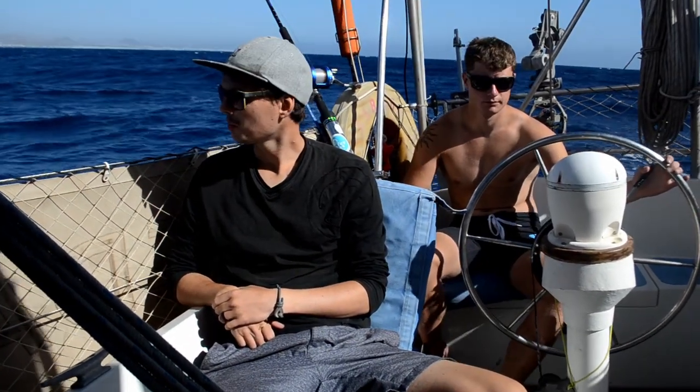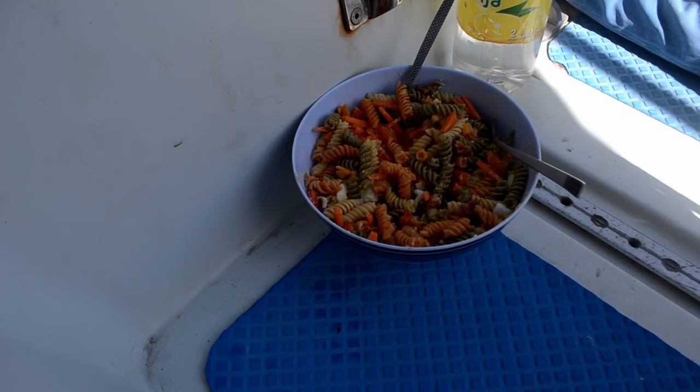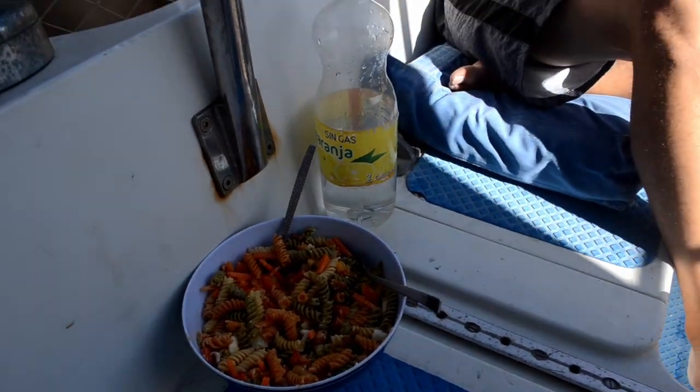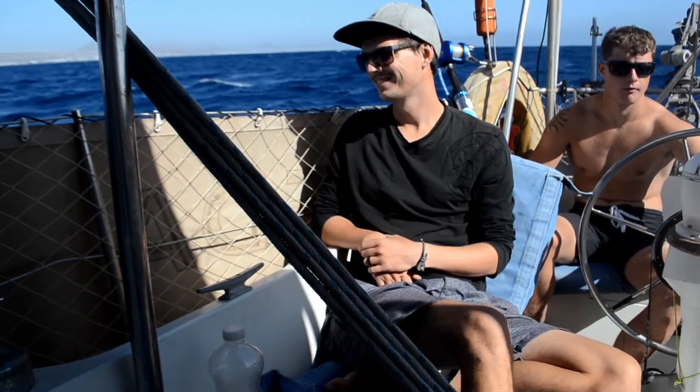So it's going pretty well so far. Got a decent wind, a little bit of a lumpy sea, but it's just typical Canaries really, isn't it? I've just made a big bowl of pasta salad for lunch and potentially for tea as well, depending on how much everyone feels like eating today. Thought it was a good idea because it doesn't need to be eaten hot.